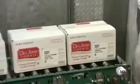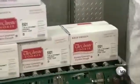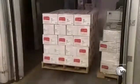The next stations seal and label the boxes, which workers then load onto pallets. The pallets go into a storage freezer where they stay until it's time to ship them out by freezer truck to the customer.